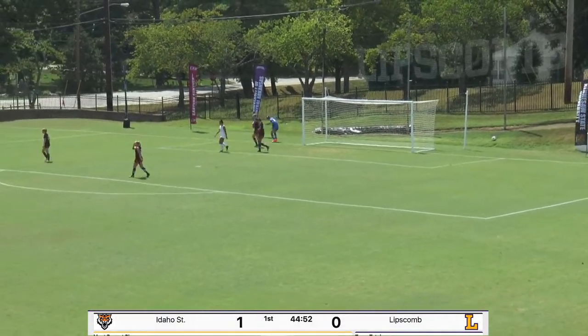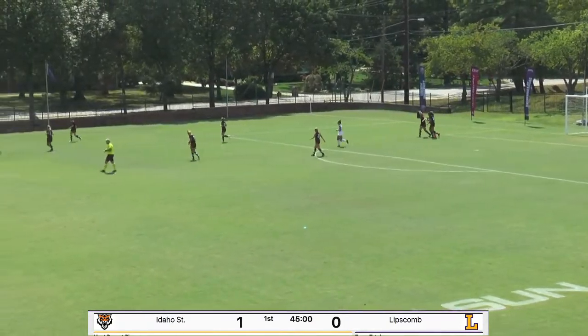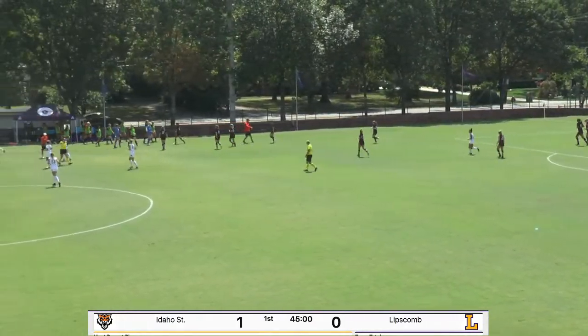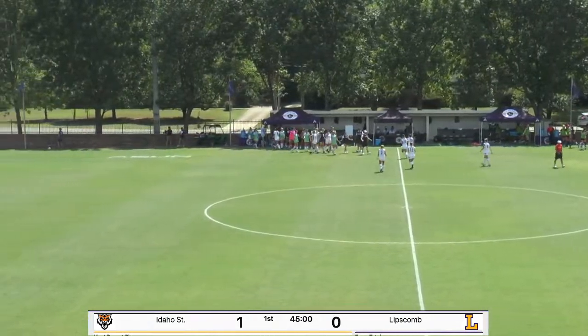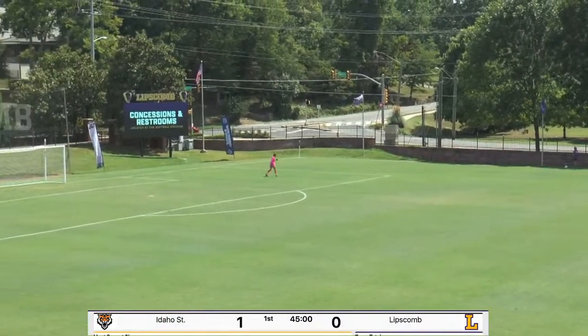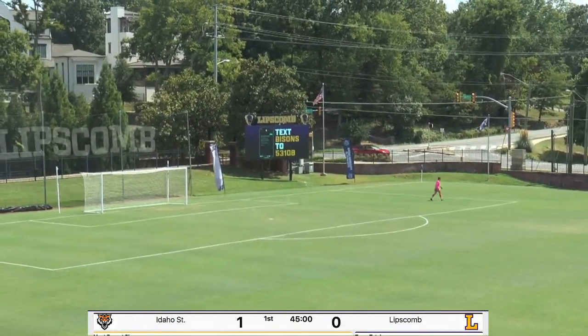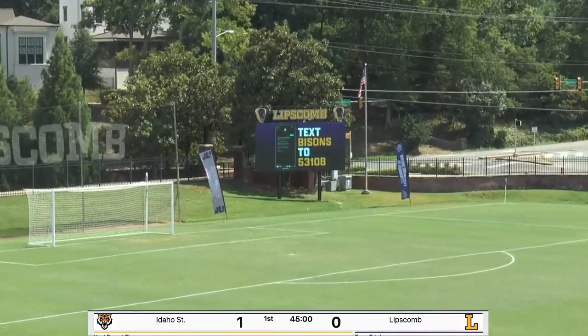A worthy chance there from Adams, a great ball. Atkins, though, with plenty of time to set up, jump up, and knock it away. And that brings us to the conclusion of the first half. Bit of a surprising opening 45 minutes as the dust clears. It's 1-0 Idaho State with the lead over the defending ASUN champion Lipscomb Bisons.